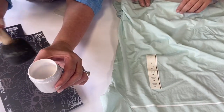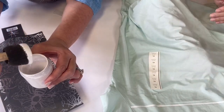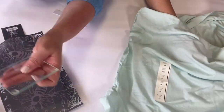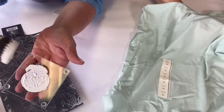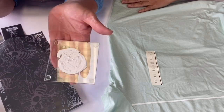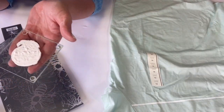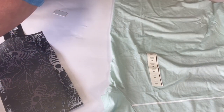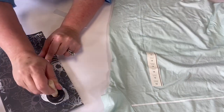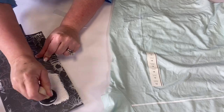So I'm going to take our foam dome brush, which is also on the website, and load that up like this, and offload it onto my little glass tile. And it's not going to be a brushing motion as much as it is an up and down motion. So you're going to want to paint it like this, pressing it into the mesh.